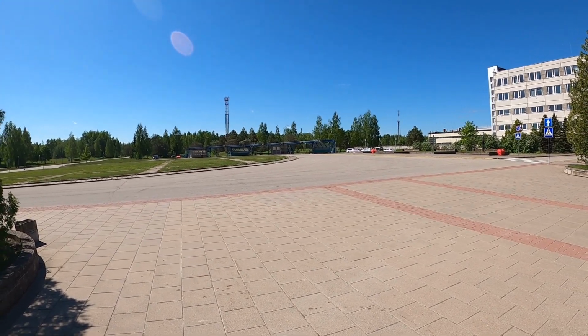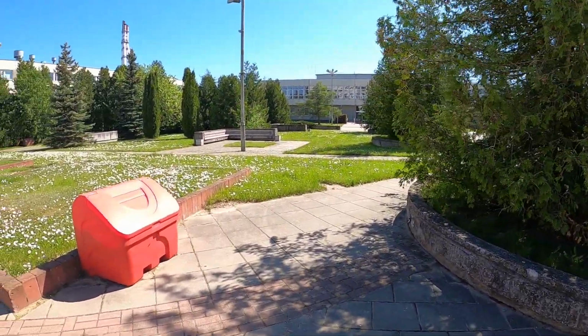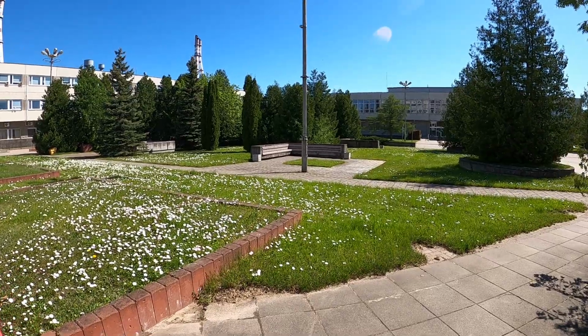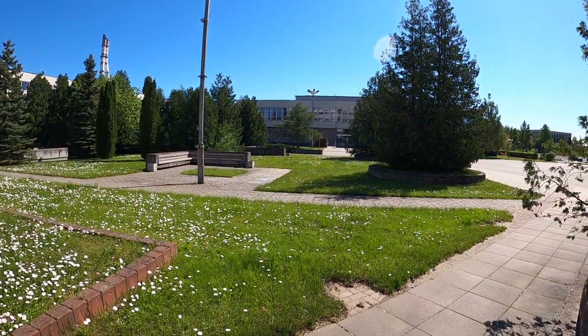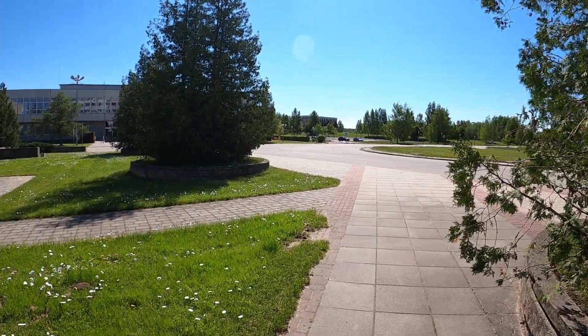Sort of symbolic of the whole trip to Lithuania, actually. Everything just seems really quiet and nobody around. No cars on the road, no people outside the front of their houses. It's just really, really strange.